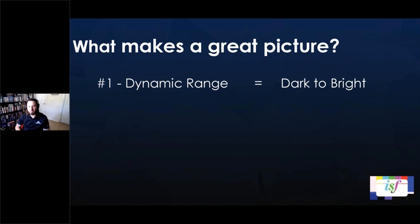There's a reason why people love plasma so much. There's a reason why people love OLED so much. Those contrast ratios when you get perfect black are awesome. Really, really good contrast. Our eyes love that stuff. Very natural looking picture, lots of pop, lots of good color. We have good dynamic range.